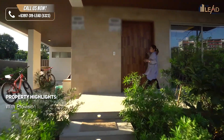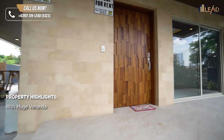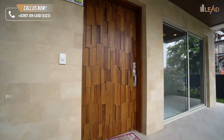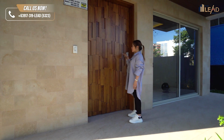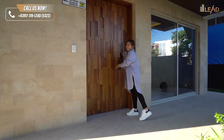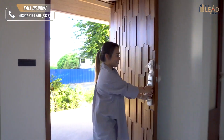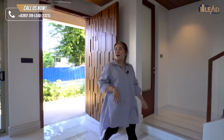Wow, this door is truly beautiful, and as you can see, it's very crafty and interesting. The patterns are really nice, plus the wood is very strong. I love this door. So come on, let's go inside. Wow.